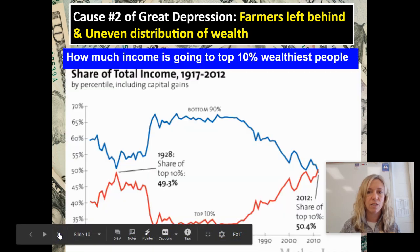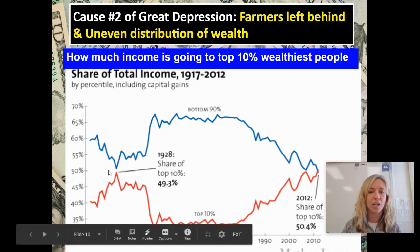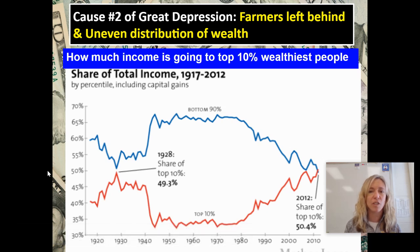And this next chart kind of shows you that. If you look at the red, it shows you the top 10% richest people in the country. And as you can see in the 1920s, that percentage is actually going up. So the top 10% of people had almost half of the country's wealth. And then the blue shows you in 1930 here that about 90% of people had to split the other 50% of the wealth.